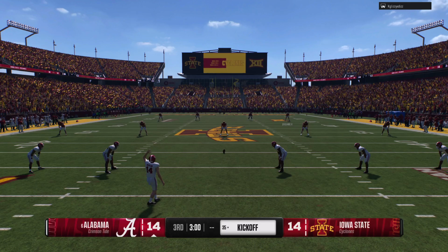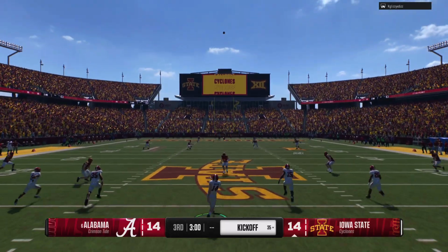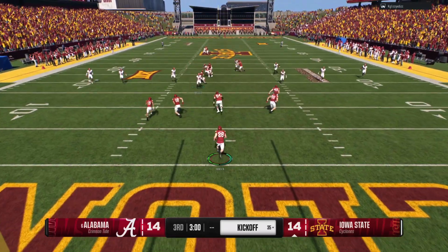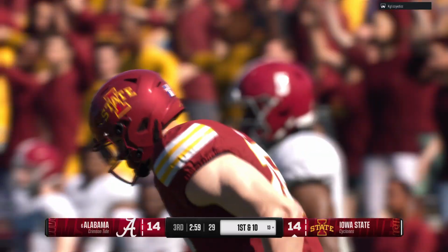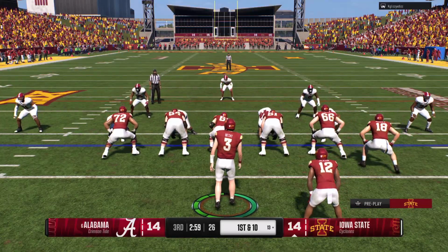Just about set to put toe to leather as we are deadlocked here in the 3rd. He'll bring it out. It's Hansen. Rolling the dice to bring it out of the end zone did not work out as he stopped at the 13. Iowa State sending the offense back out.